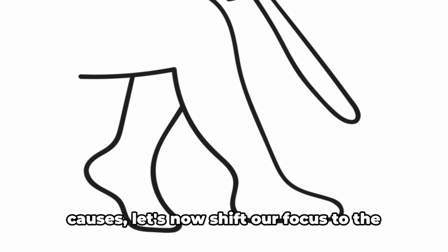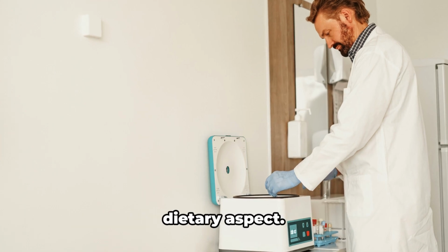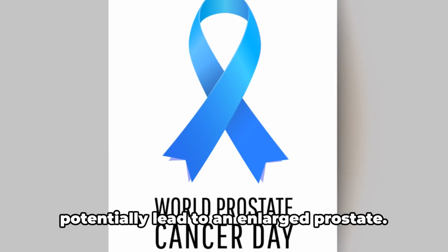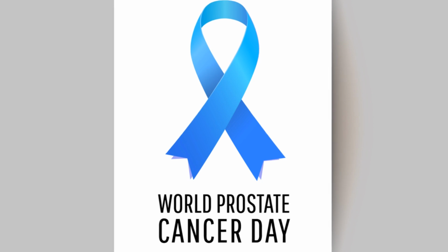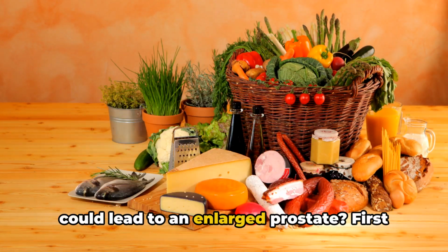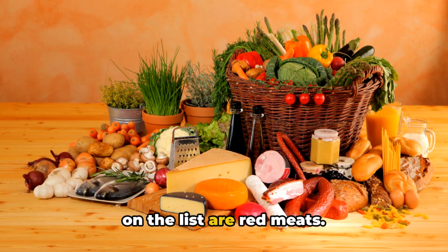As we've gained an understanding of the causes, let's now shift our focus to the dietary aspect. Let's unravel some of the foods that can potentially lead to an enlarged prostate. So, what are the top 5 foods that could lead to an enlarged prostate? First on the list are red meats.